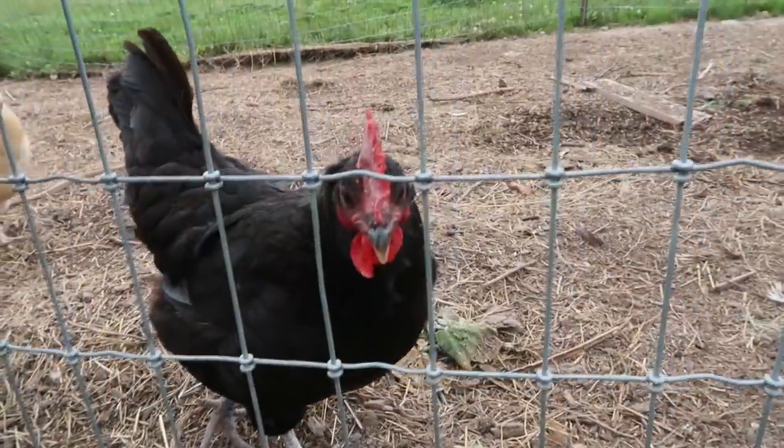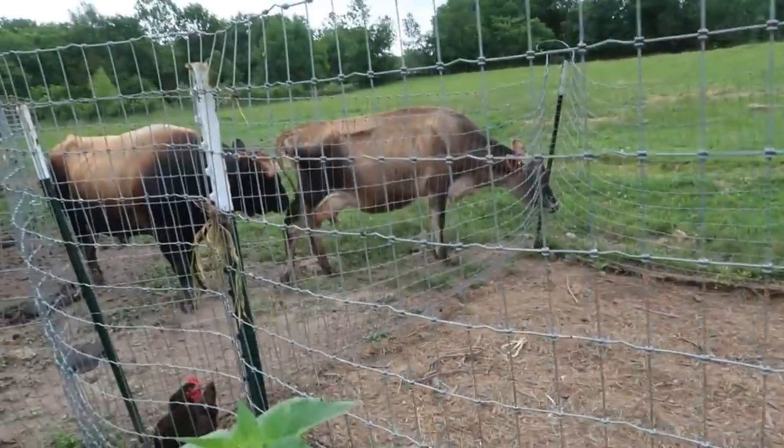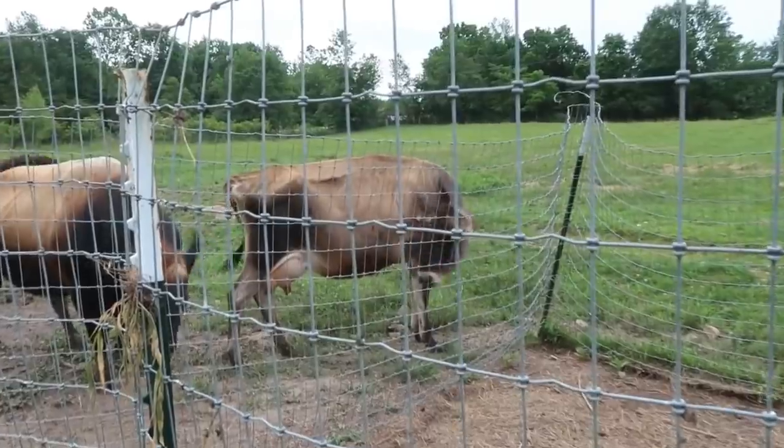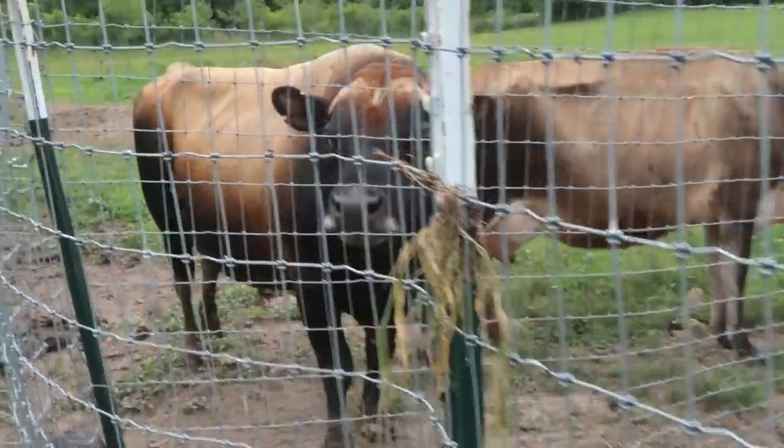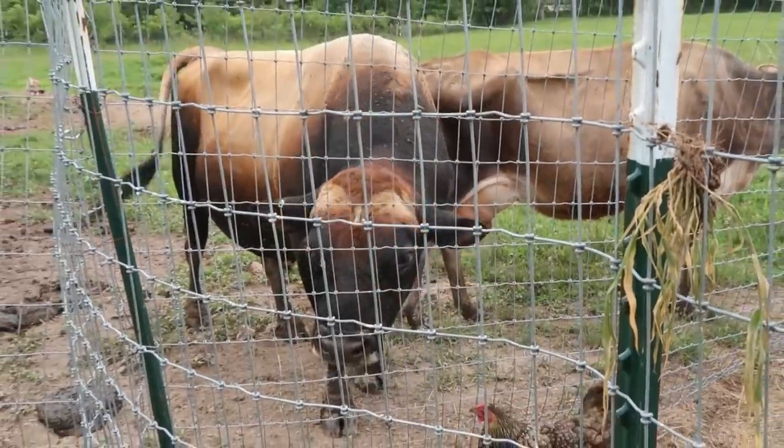Hi chickens. Hello. How you doing? Hi girls. There's our milk cow waiting to be milked. Hello. And our big Rowan bull man. Super gentle mini Jersey bull.